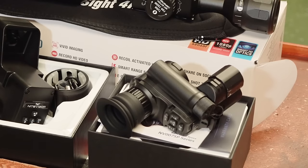Unlike the pod where you would look through it, you actually are looking at the screen, so it will put your image on this little screen. So if you're shooting off a tripod or anything like that, it's on the top of your gun. You don't have to try and look through it. It's just a case of looking at the little screen, so it does make tripod shooting very, very simple.